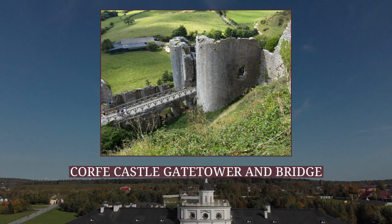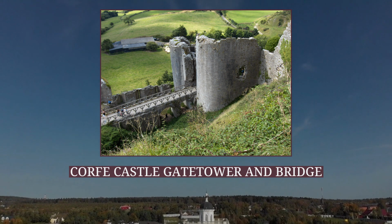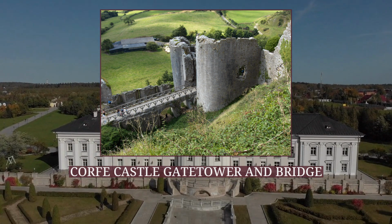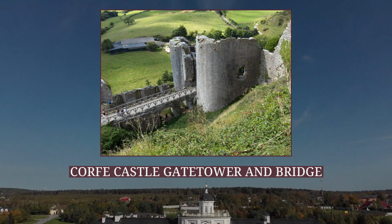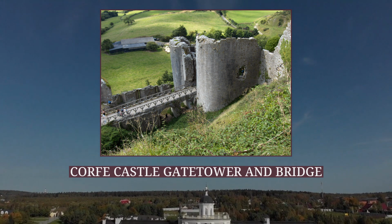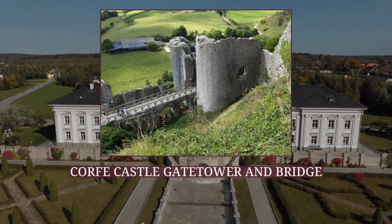Michael de la Pole, 1st Earl of Suffolk, was kept imprisoned at Corfe for a few weeks in November 1386 after being impeached by the Wonderful Parliament. On 10 December 1450, Corfe was ransacked by the tenants of Richard of York, 3rd Duke of York, as the castle had served as the chief residence for his political rival, Edmund Beaufort, 2nd Duke of Somerset.